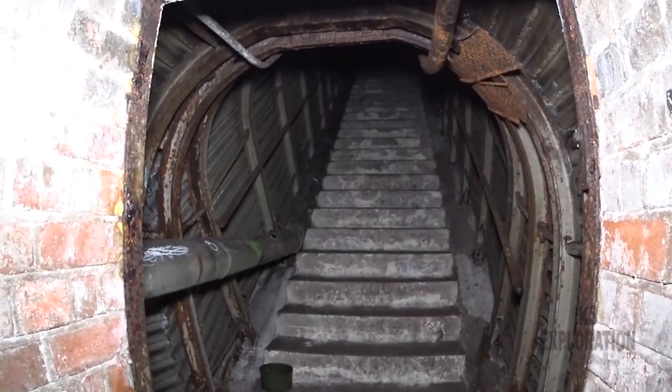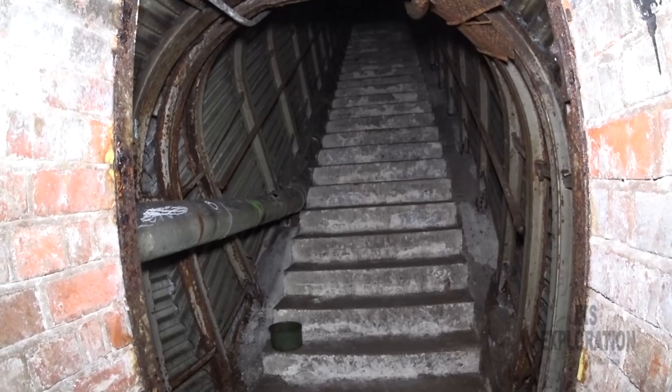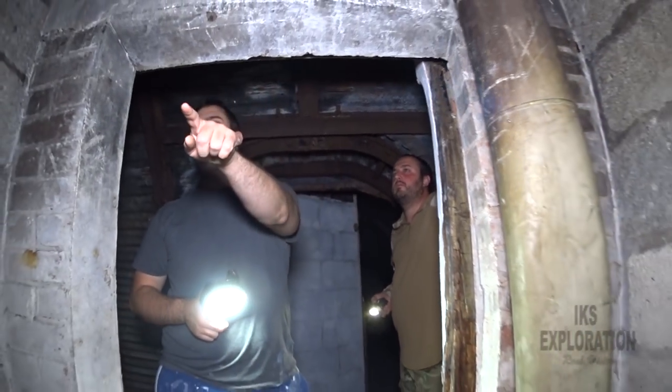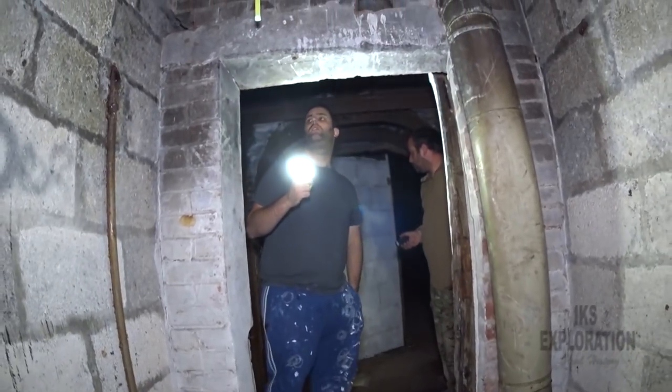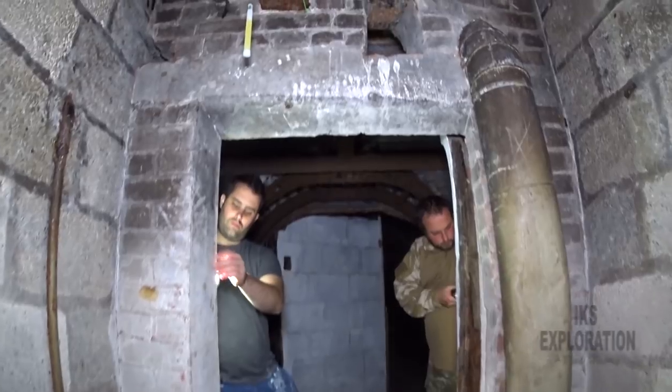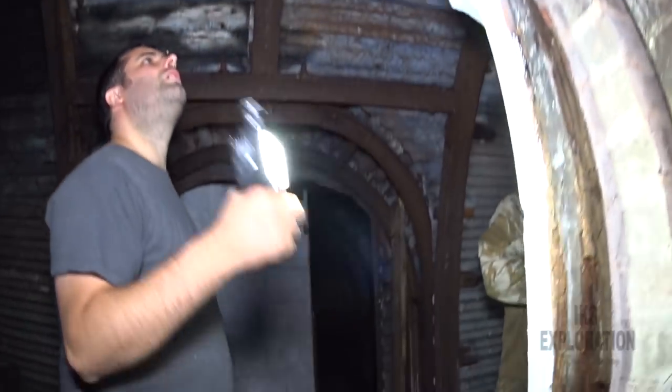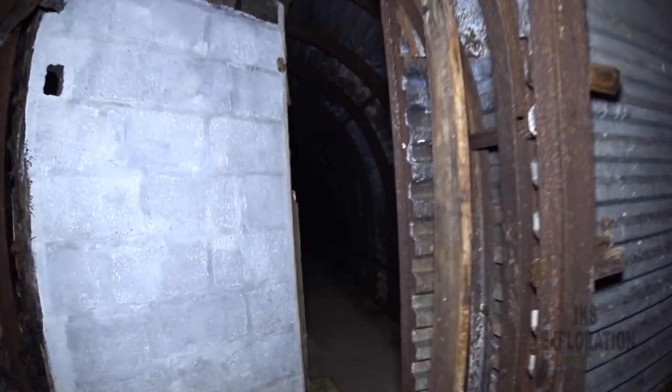So that's probably the main entrance there then, wouldn't you reckon? Proper secure, isn't it? There's a door here as well, just to get into the main bit. That's probably just a wooden door, would you reckon? Yeah, it looks like there's a wooden frame. So sad it's been burnt out though.